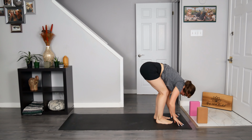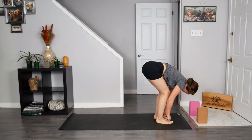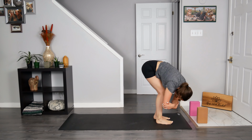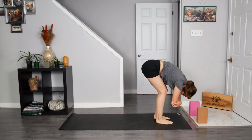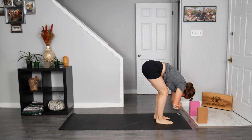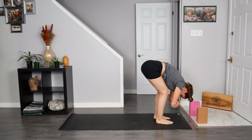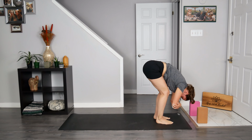When you meet there in a forward fold, let's grab opposite elbows and then sway from side to side. Bend your knees to protect the low back. Keep that beautiful breath flowing, my friends. Wonderful. Find stillness here as you release your fingertips to the earth.